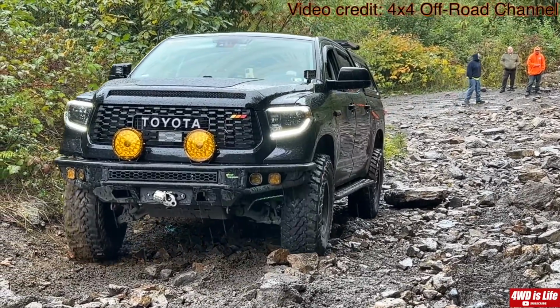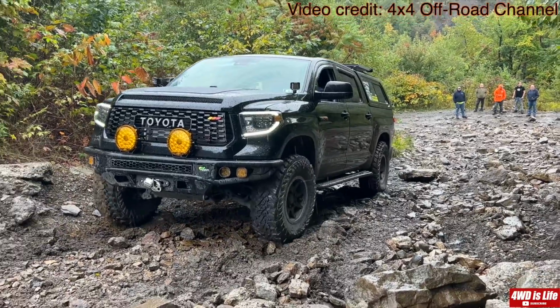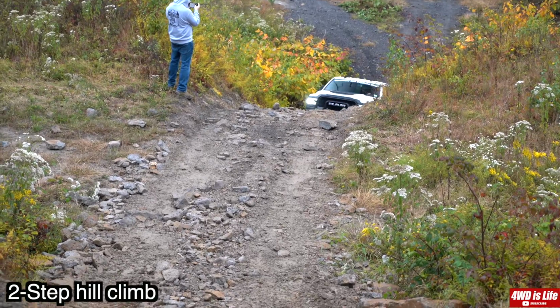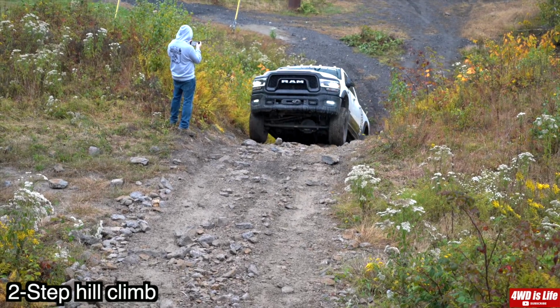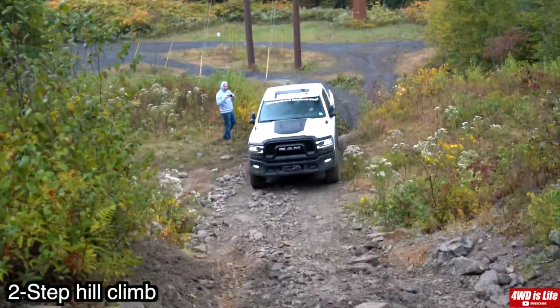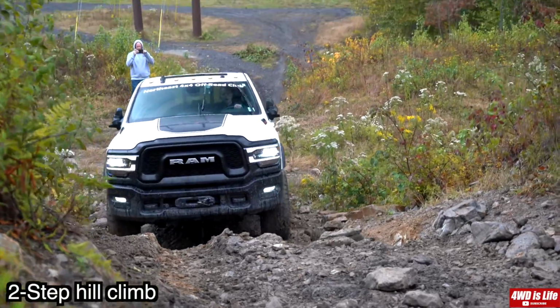So we headed to our local off-road park, Famous Riding Outdoors, and compared our trucks again, a year apart from the last comparison. First obstacle, the two-step climb, consists of two very steep climbs with a flat area in the middle. A very rainy day on top of the sizable rocks and steep incline is still no match for the Powerwagon's front and rear locker and the Hemi engine.